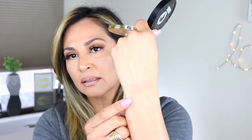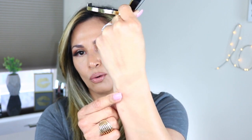The next one I want to show you is the Milani Silky Matte Sunkissed Bronzer. This is more of a matte bronzer. It's not really warm and it's not really cool toned. It's right in the middle. So it just gives a really pretty matte bronze look. But here it is right here. This is it. And as you can see, this one is warm and this one is more in between warm and cool. So beautiful.